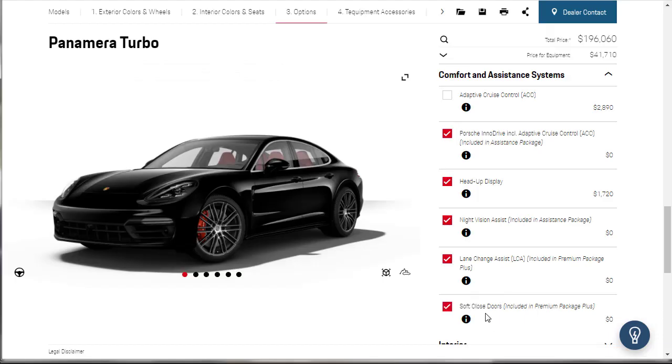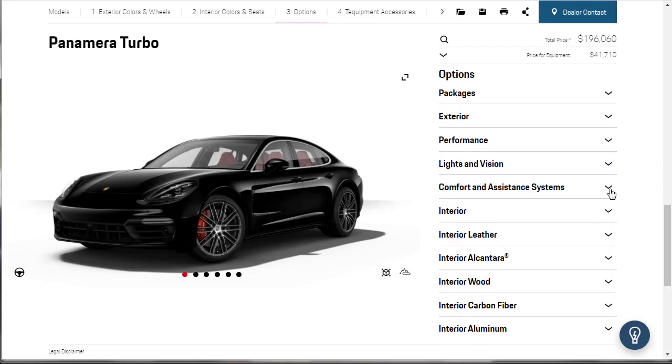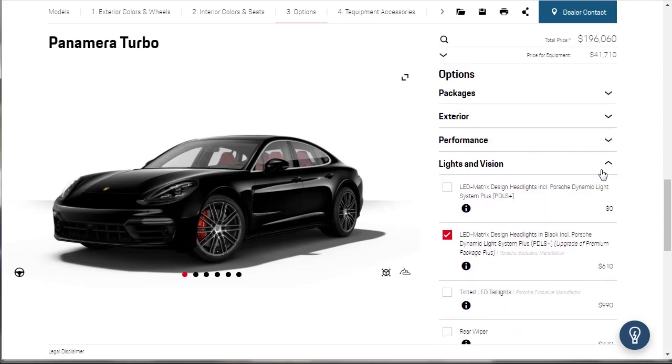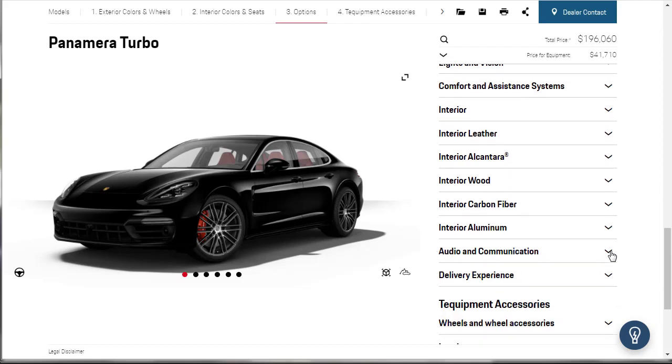Oh, cool. We already have soft close doors. Yeah, we do. All right, so that was comfort and assistance. Lights and vision. We already have the good lights. You could do tinted LED tail lights, a rear wiper, or thermal and noise insulated glass. I don't think we need to do any of that stuff. Audio and communication. I think that's all we really have left because we're not going to do an interior aluminum or anything like that.